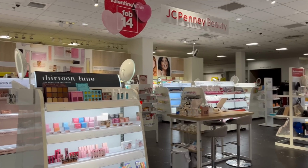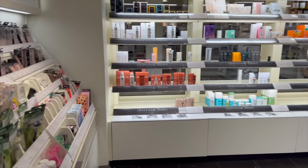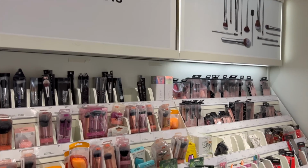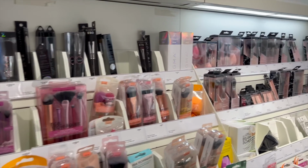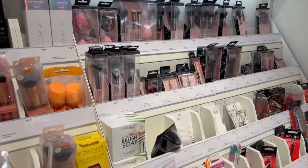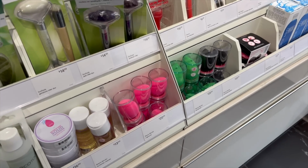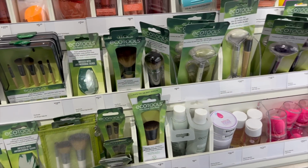They have tons of different brands here. I'm so excited. And there's nobody here, which is really nice. So let's start over here. They have tons of tools, Real Techniques, Sigma brushes. They also have Japanesque, and they even have little beauty blender stuff here as well, like the actual beauty blenders, the solid cleaner. There's eco tools.